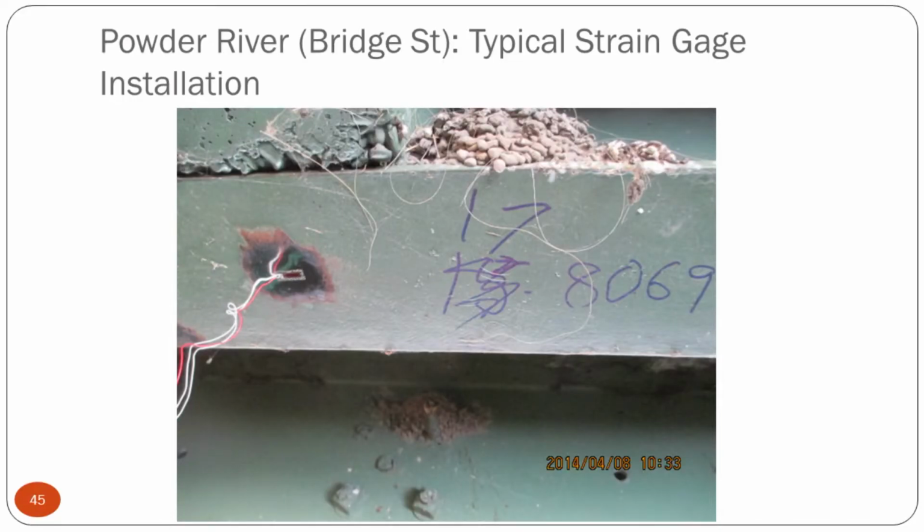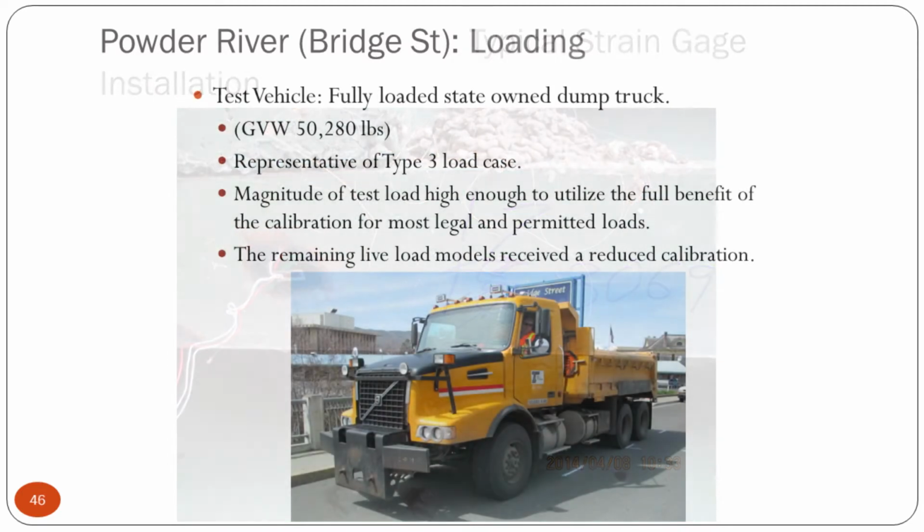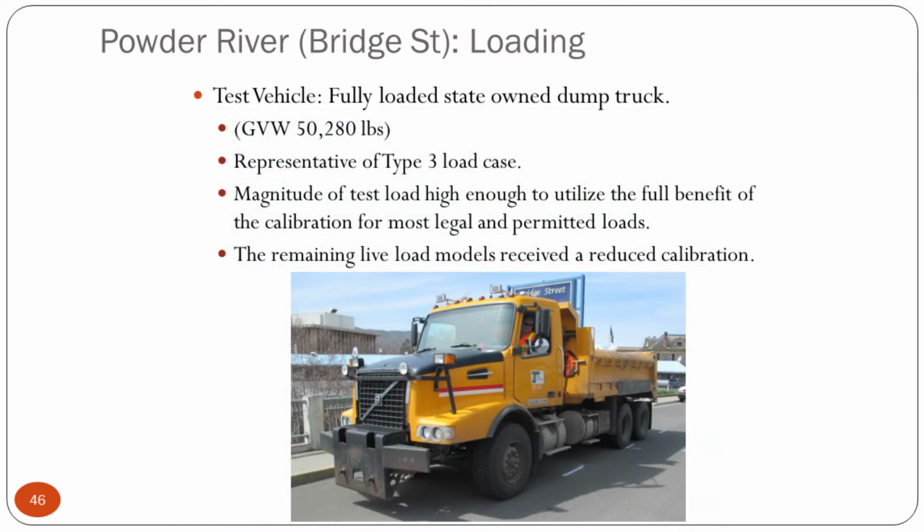Just an example of that weld-on strain gauge there at the bottom flange of the girder. We used an 80,000 pound, again, 10-yard dump truck. This is kind of our bread and butter here. It's representative of the type 3 load case.